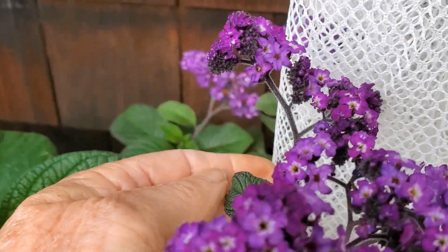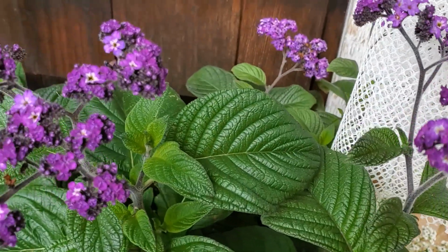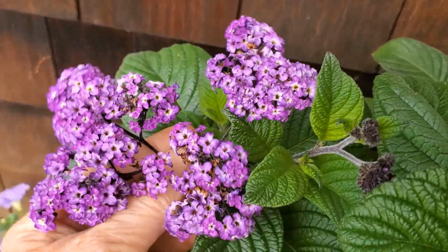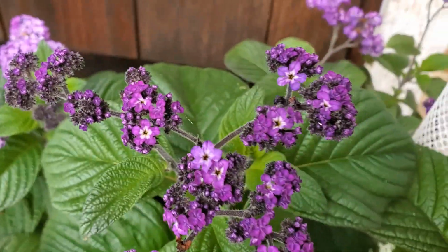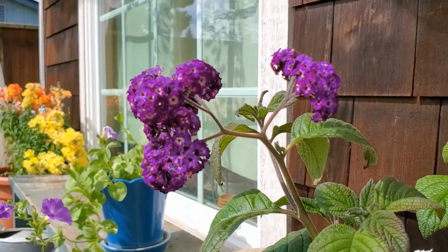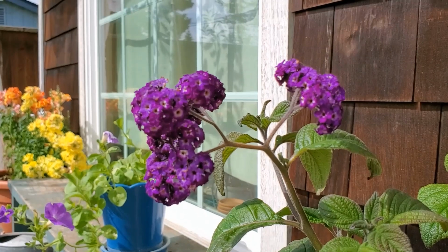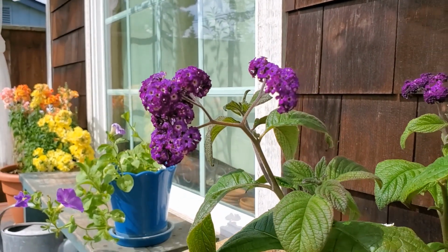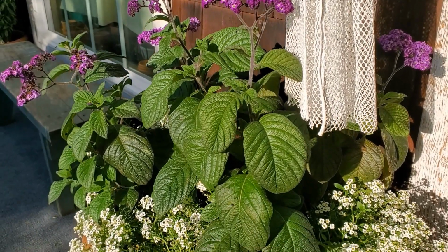I love how the buds on the Heliotrope start in as a very deep purple, almost black, and then open to this lighter color purple. I find that this dark color purple often gets lost when planted out in the garden. It's very hard to see. It recedes into the distance. So I like to bring it up close to where I am, where I can really appreciate it.